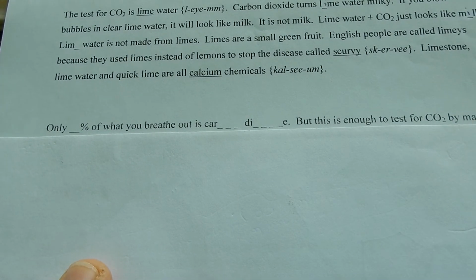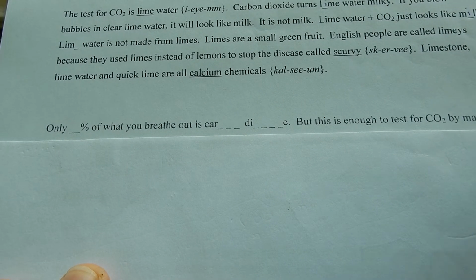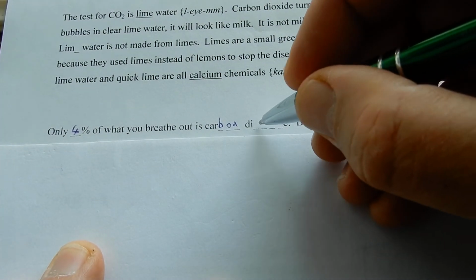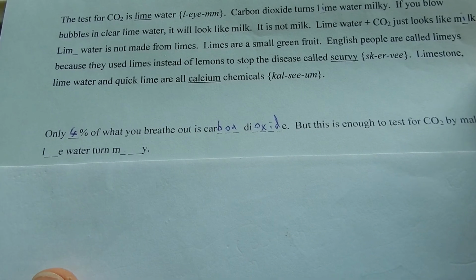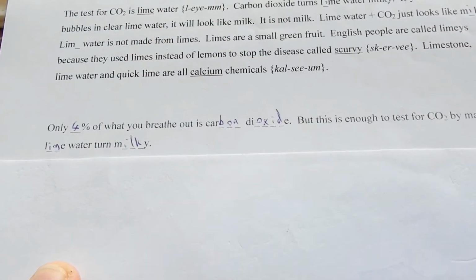Only what percentage of what you breathe out is carbon dioxide? Oh, only 4% of what you breathe out is carbon dioxide. But this is enough to test for CO2 by making lime water turn milky. It looks like milk.